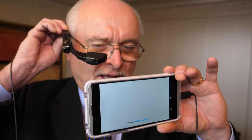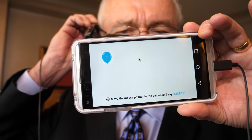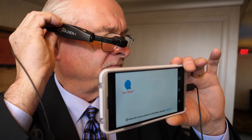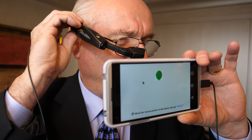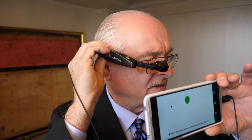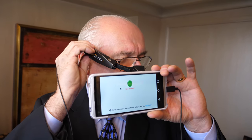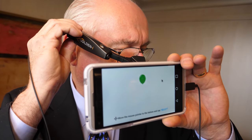Now, besides icon mode, we have pointer mode. Now, I certainly can move my head all the way over to that balloon and say select. Select. All right, so now I've popped that balloon. But if I'm working in an application and I need to go somewhere else on the screen, it's kind of tedious to have to move my head all around to track that. So if I just say pointer right, it moves to the right.